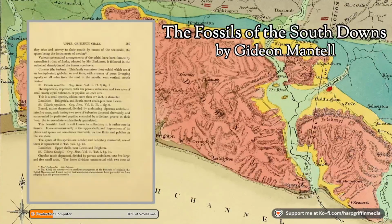31. Sidaris saxatilis. Organic Remains, Volume 3, Plate 3, Figure 1. Hemispherical, depressed, with 10 porous ambulacra, and 2 rows of small, nearly equal tubercles, or papillae, on each area. This is a small species, seldom more than 0.7 inch in diameter. Localities: Bridgewick and South Street chalk pits, near Lewes.